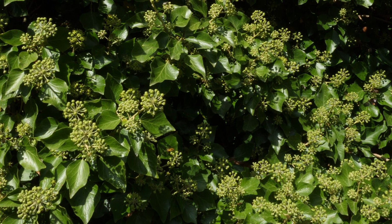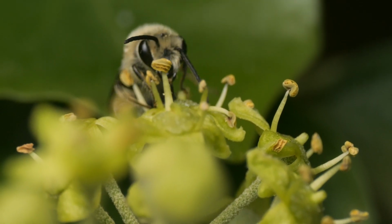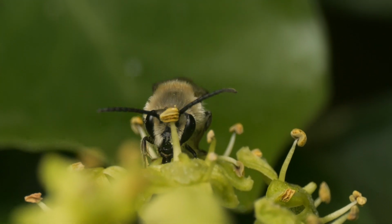Now if you want to find loads of insects in September, this is what you've got to look for, right behind me here. It's a whole bank of ivy, and it's all in flower, and it's just covered in wasps, bees, flies. Let's go see what I can film. The first species was this dronefly, but it was these ivy bees that caught my eye.